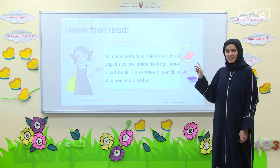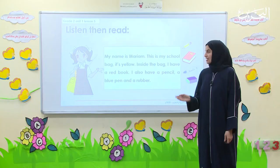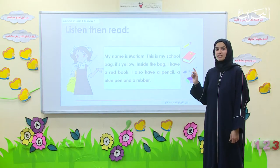Listen and read. My name is Miriam. This is my school bag. It's yellow. Inside the bag, I have a red book. I also have a pencil, a blue pen, and a rubber. Now, my dear students, I'll give you 5 minutes to read it by yourself.